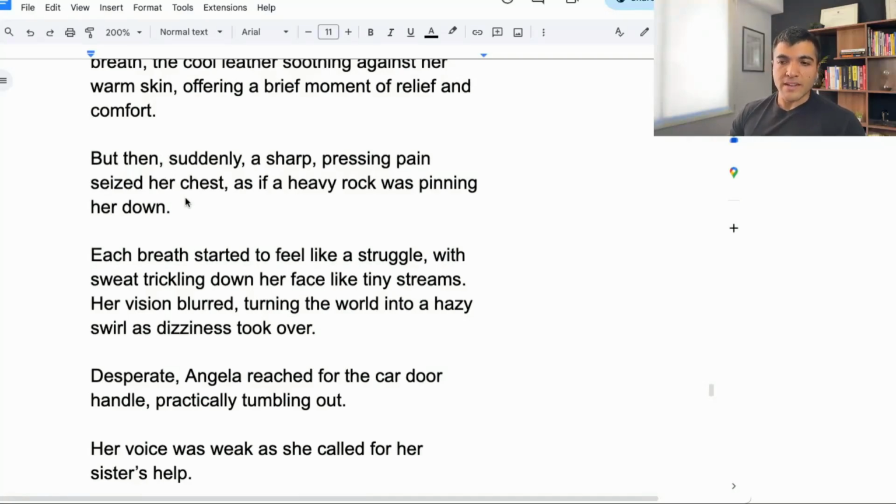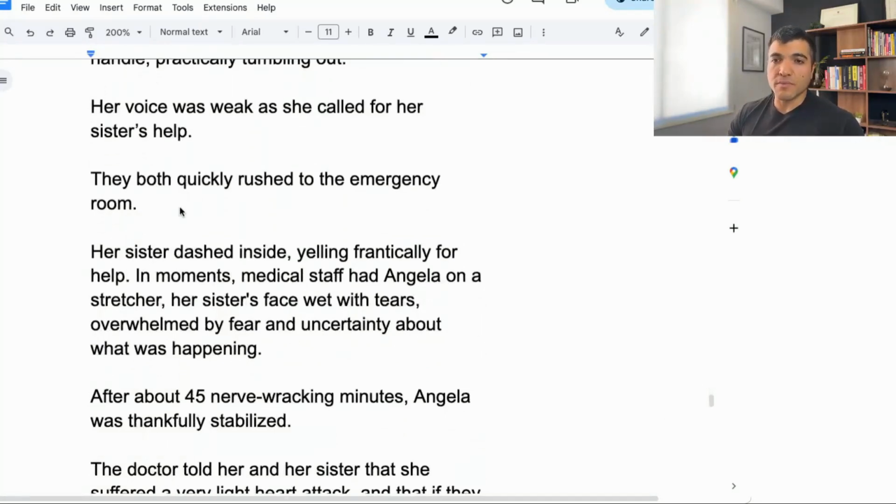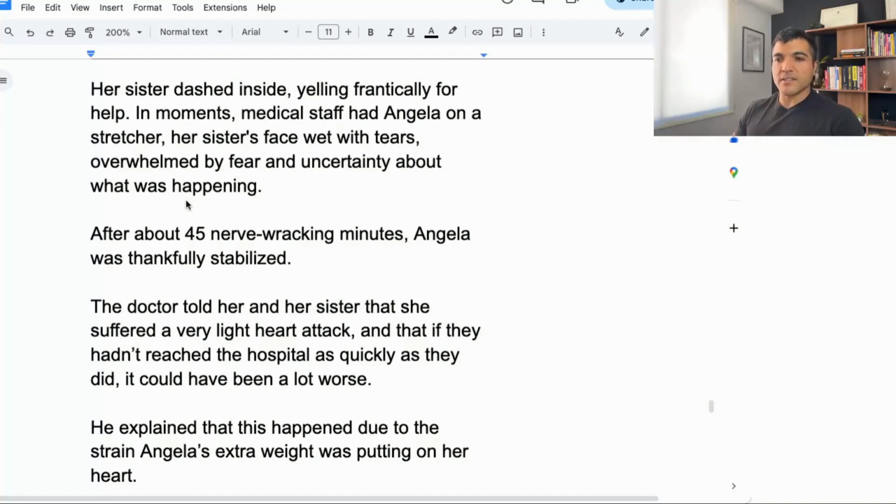Her voice was weak as she called for her sister's help. They both quickly rushed to the emergency room. Her sister dashed inside, yelling frantically for help. In moments, medical staff had Angela on a stretcher, her sister's face wet with tears, overwhelmed by fear and uncertainty about what was happening. After about 45 nerve-wracking minutes, Angela was thankfully stabilized. The doctor told her and her sister that she suffered a very light heart attack, and that if they hadn't reached the hospital as quickly as they did, it could have been a lot worse.